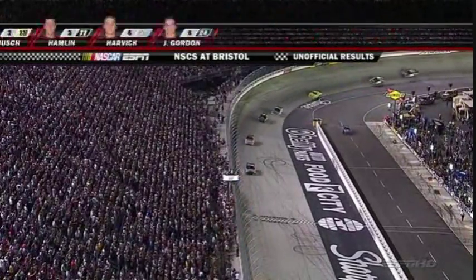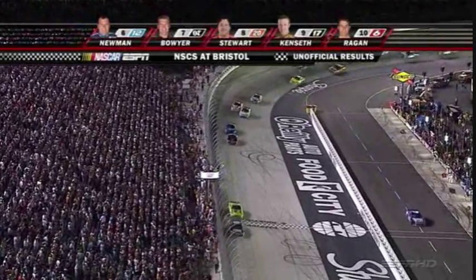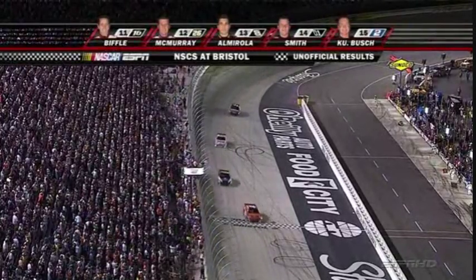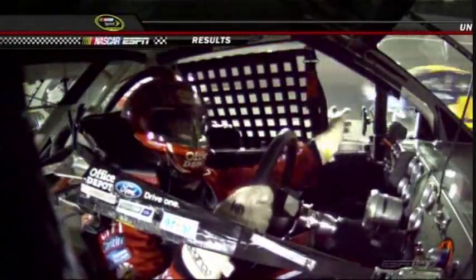Kevin Harvick comes across 4th. Jeff Gordon in 5th. Those guys really needed good runs, and they were able to make good nights of this for points. Yeah, Clint Bowyer getting a top 10 finish, 7th. Bowyer, you did a great job today. Awesome day.